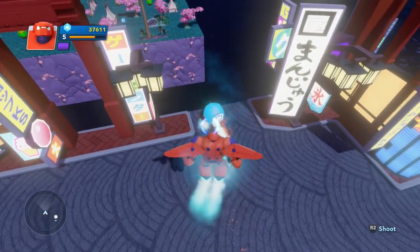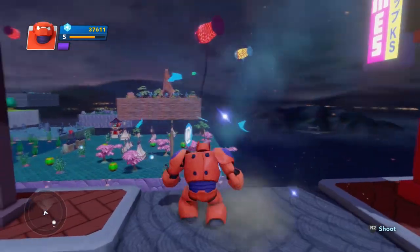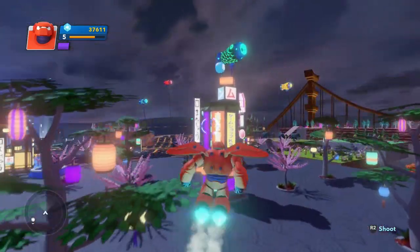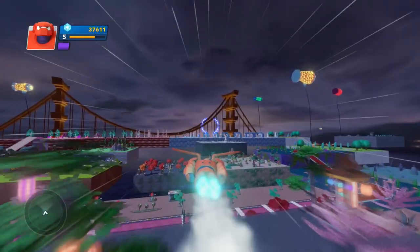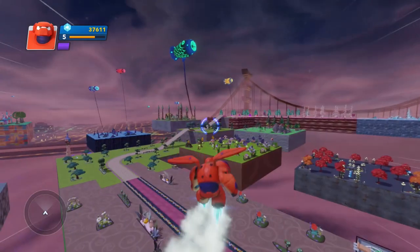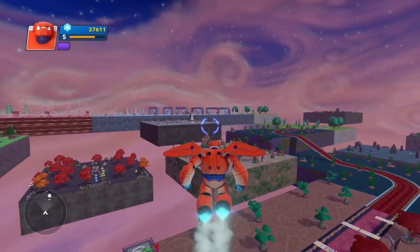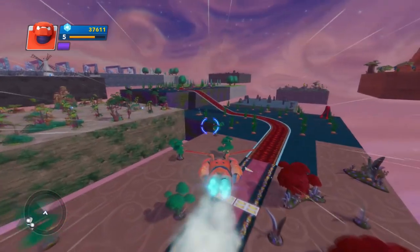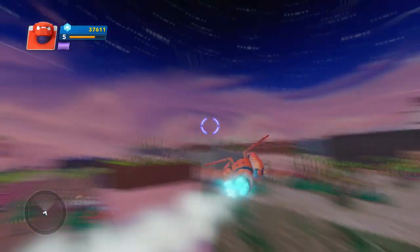Is there a way to start this challenge? I don't think there's a challenge. I never looked to see if there was a challenge for it. Or do we got to keep count? I'm sure there's got to be a challenge. We found one. Let's see. Do we see a challenge thing on the ground? Let's look for a challenge thingy. I wish it would keep count.